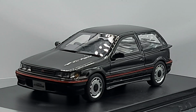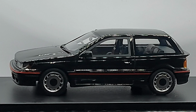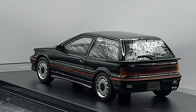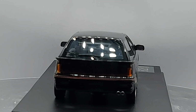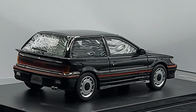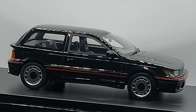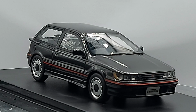All right, let's see what we got for you right now. If you like those little rocket Japanese cars, but if you like more of those underrated ones, not like a Civic or an Acura Integra or a Toyota Corolla, well, you're looking at the right video. What we have for you right now is a 1/43 scale resin model.